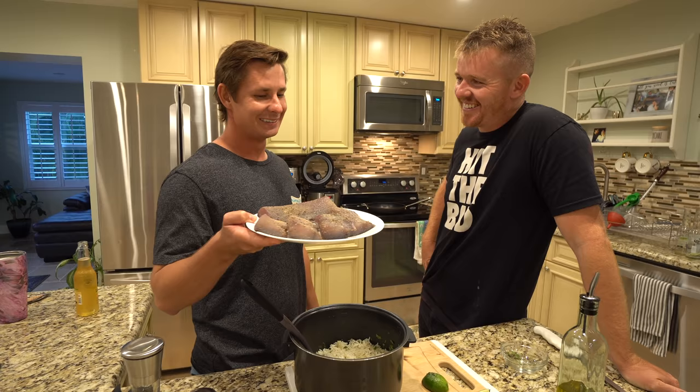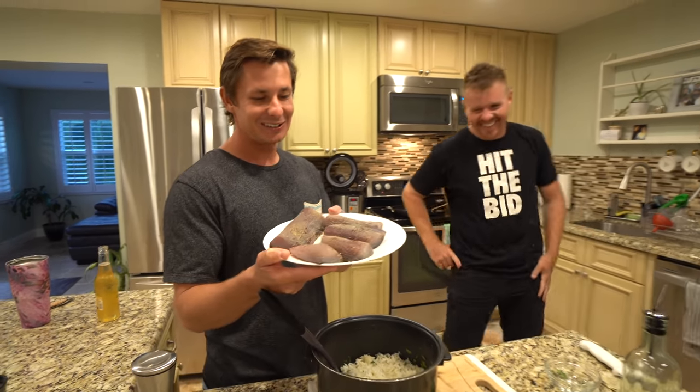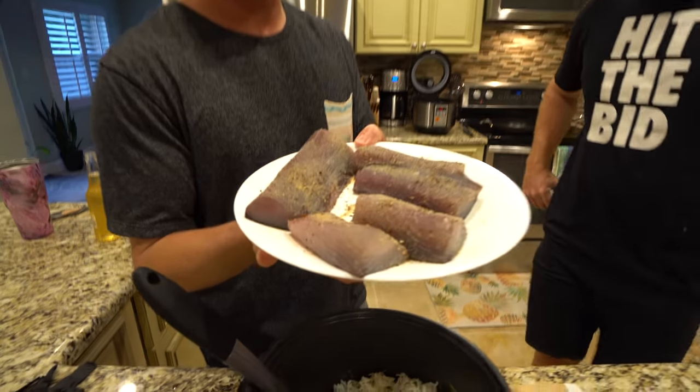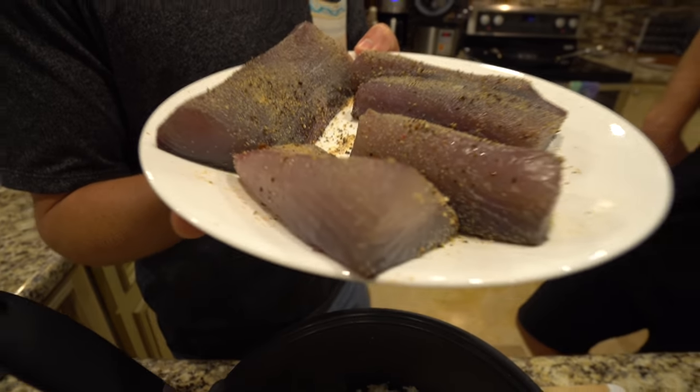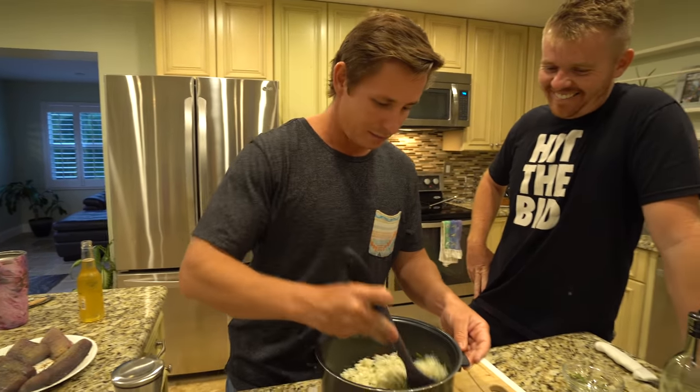Why is it so dark? I don't know. What's going on here? This is literally the darkest kingfish we've ever filleted. Is this a good thing or a bad thing, you think? It doesn't matter, man. It all turns white in the end. Yeah. Once it's cooked, it's all gonna be white.